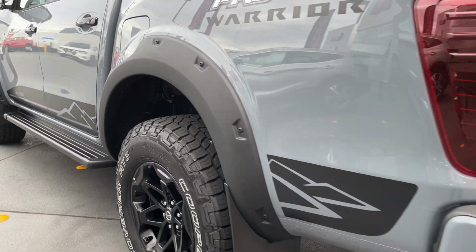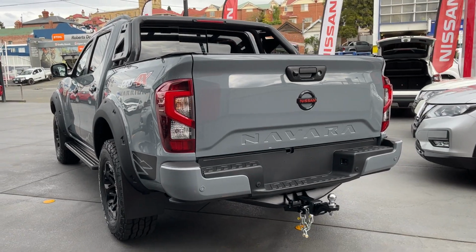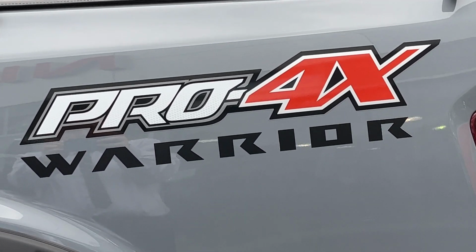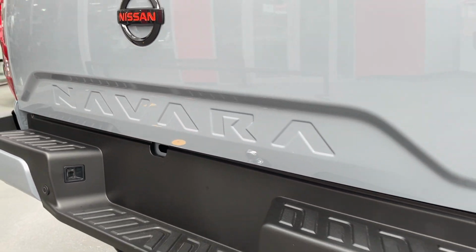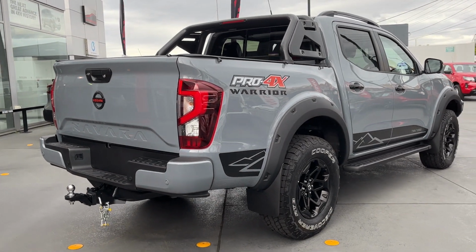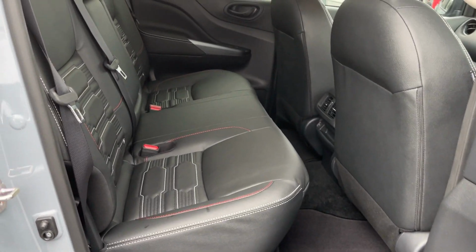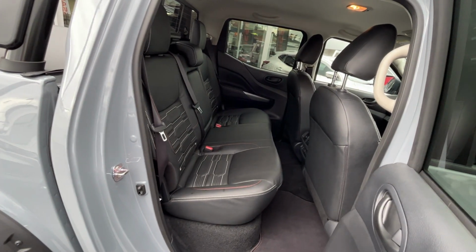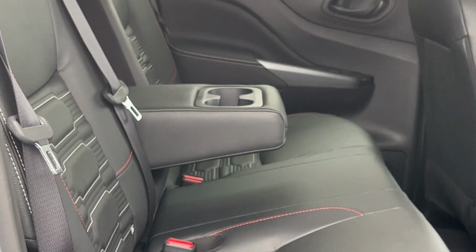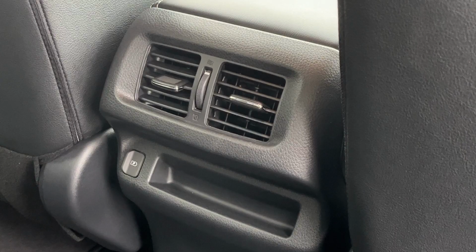Towards the rear and sides, you get some exclusive Warrior stickering and a Pro-4X Warrior sticker on the rear tub. You get an embossed Navara tailgate with a rear step design with built-in rear sensors, LED tail lights and a factory tow bar. The passengers will be comfortable in some leather-scented seats with a centre fold-down armrest with 2 cup holders. The rear passengers even get their own USB-C point and air vents.